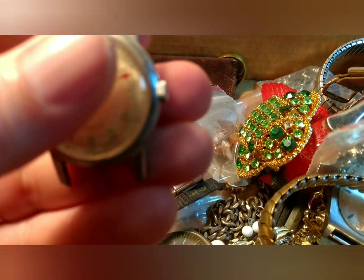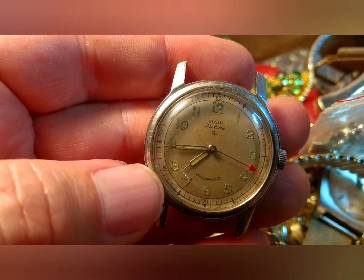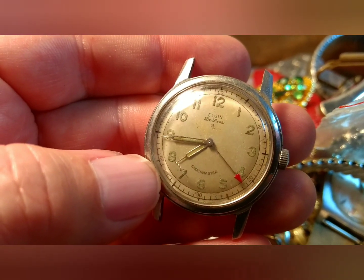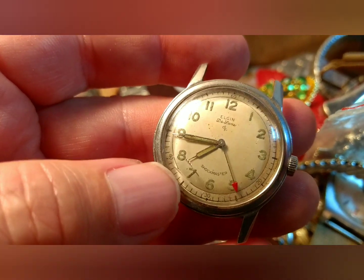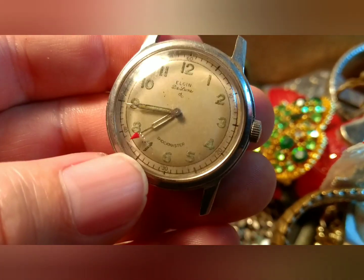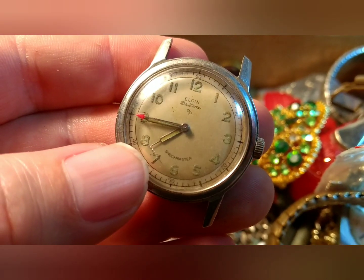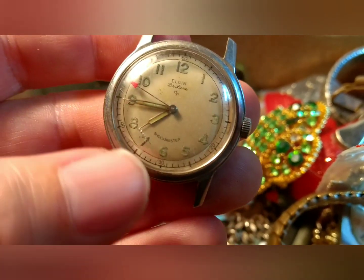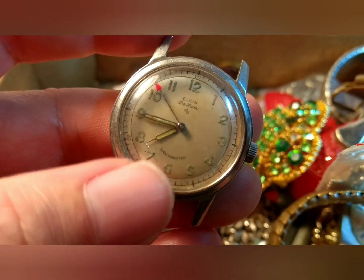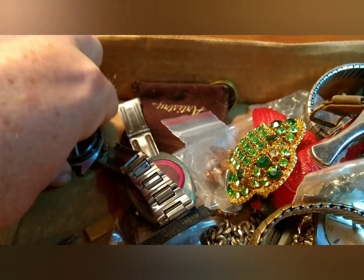And then the 2 best pieces. I have an Elgin Deluxe Shockmaster, probably World War II to the 1950s era. And as you can see, it is running. It does have a crack in the crystal there. I looked up eBay completed, and one like this sold in really nice shape for best offer of $210. So it sold for less than $210. I'm guessing this one will probably sell for around $80. And I have a number of watches kind of like this, so I'll probably just end up selling this one. I won't keep it.